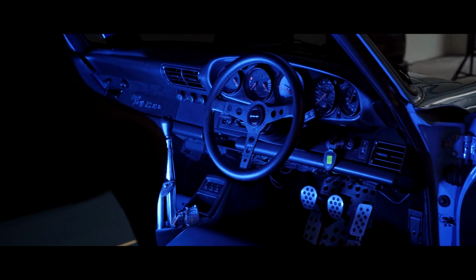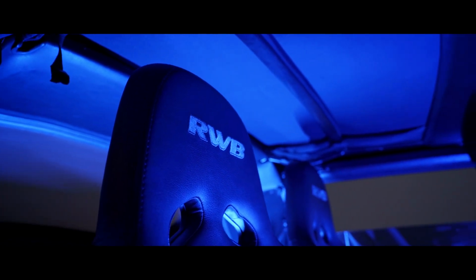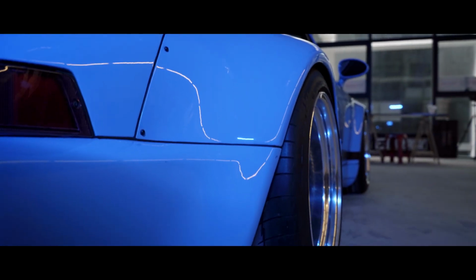Interior wise, we were thinking about buckets, so the natural fit would be the Cobra seats. And we had it custom stitched to make it a bit more bespoke, so to speak. And the shifter, come on, that shifter, you just have to get it, you know what I mean? It looks so good. And it's also a performance add-on actually, because it's a short shifter, but it looks damn good.